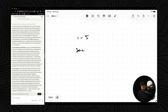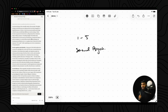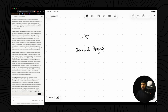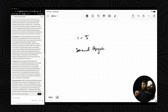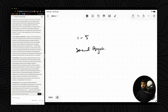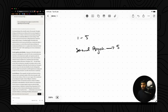In my opinion, I would give it maybe a 5 because it actually defines social psychology. If you take a look at social influence here, social cognition and attitudes, group processes, all of these are sub-concepts under social psychology. So social psychology is the broad overarching concept, and I feel like that's one of the most important things to define very well. This is going to be number 5 here.